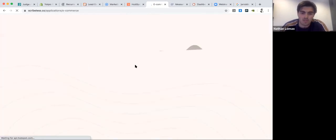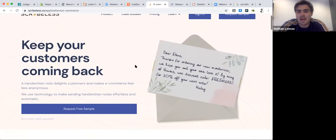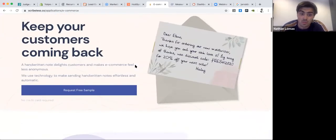And so the stuff they do with e-commerce, again, how do we encourage people to come back? How can we give discounts? Yeah, you can put in an email, but how about you send something offline, something with a colored envelope with a personalized name that looks handwritten that makes you feel special. So if I encourage you to do anything, request a free sample and have a look.